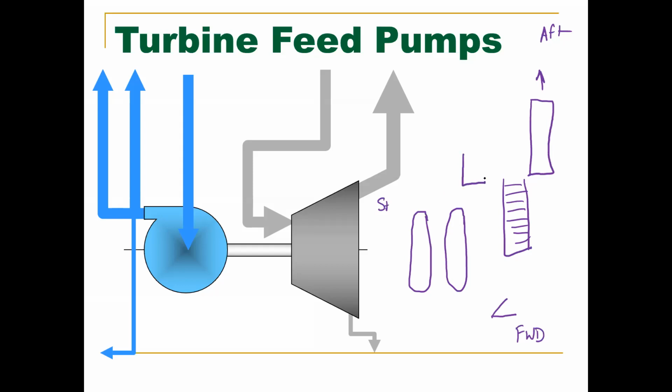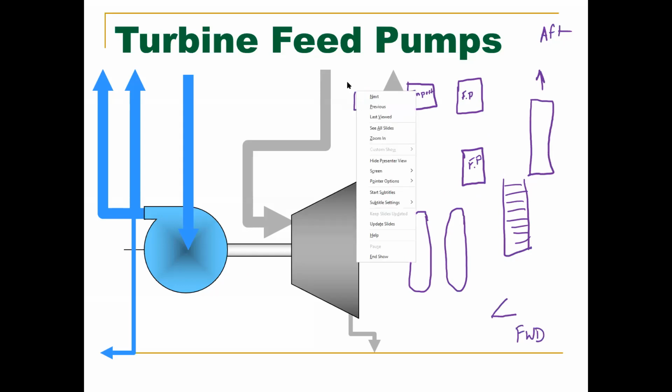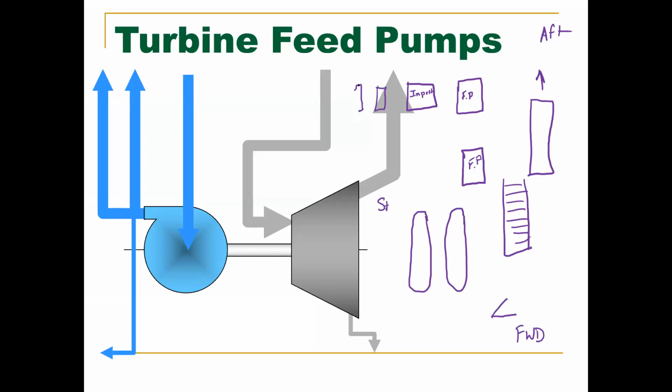Now, right here and right here, we have both of our main feed pumps. Located right here is our import FP, for feed pumps. And then over here, we have our four compressors for our shipboard refrigeration and HVAC. So this is what we have. What we're talking about right now is our turbine feed pumps, our main feed pumps.